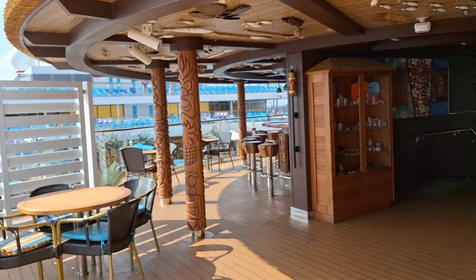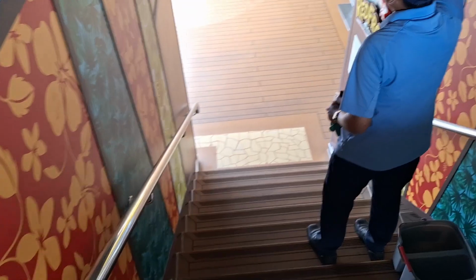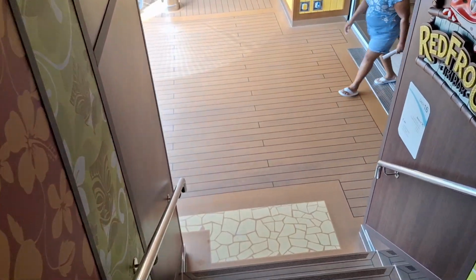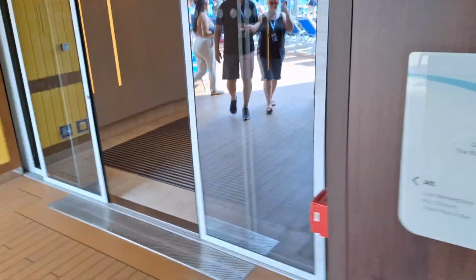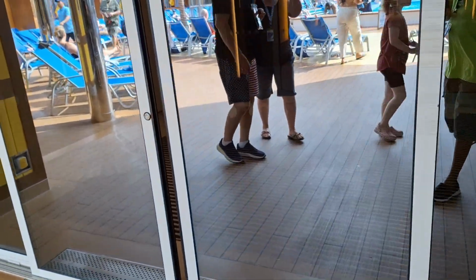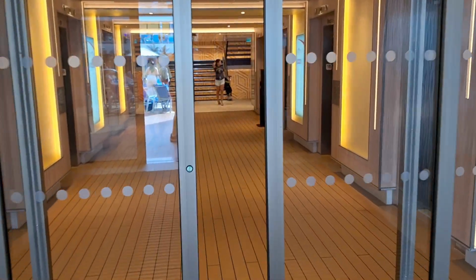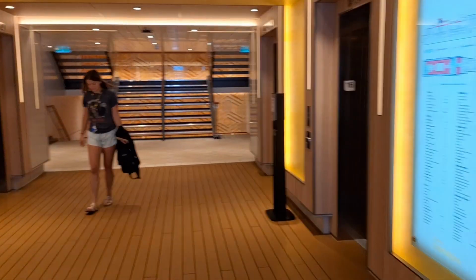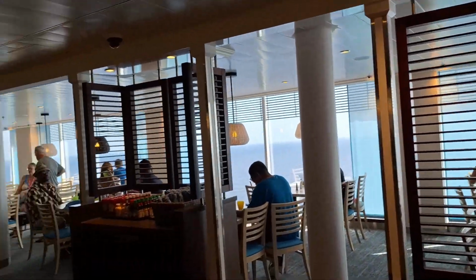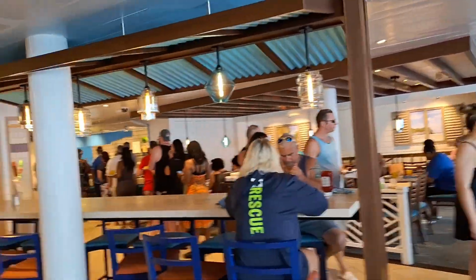Be right back. Okay, from Guy's Burger Joint, we're heading down this staircase right in the back of Red Frog Bar. Good morning. And this will take us right into the Lido Buffet. Okay, so this is the Lido Buffet. It's 20 minutes to 10 in the morning. They're still serving breakfast. This is a sea day.